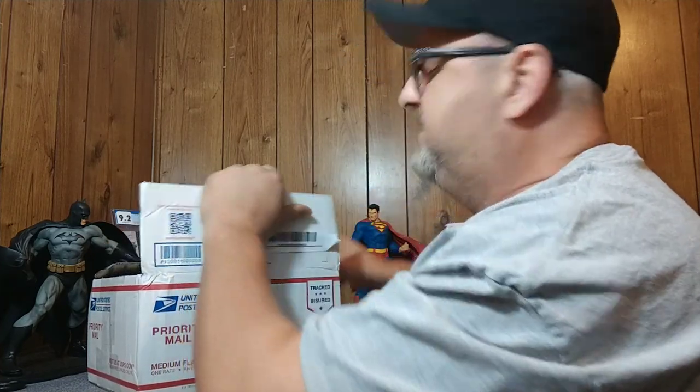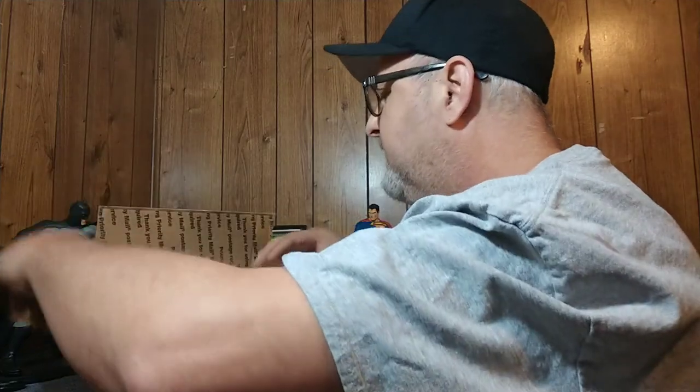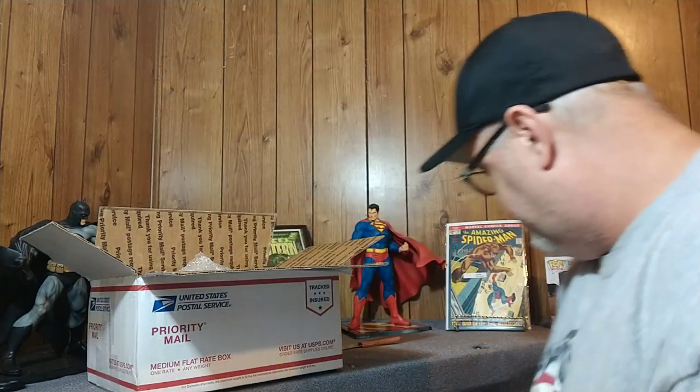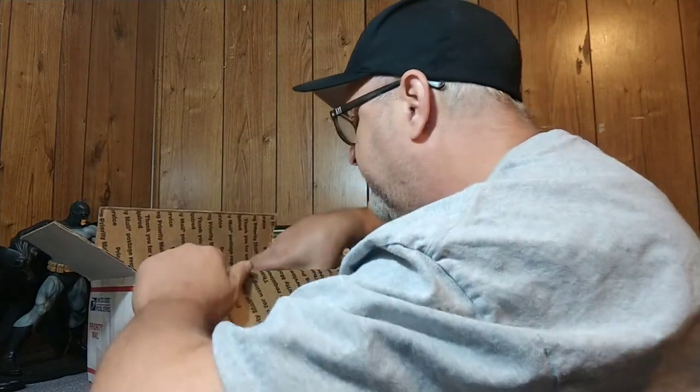This mixture of DC, Marvel, you know, and I'm sure there's some independents in here and everything, but they're nicely packed and they're not wrapped in 500 strips of packing tape, which I like, but they are safely packed. I'm going to set the box down here, so I get a little more elbow room, and let's see what we got.